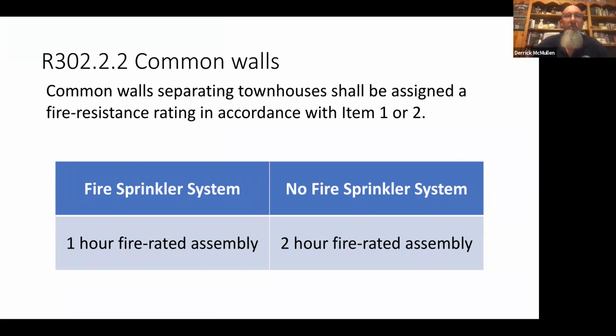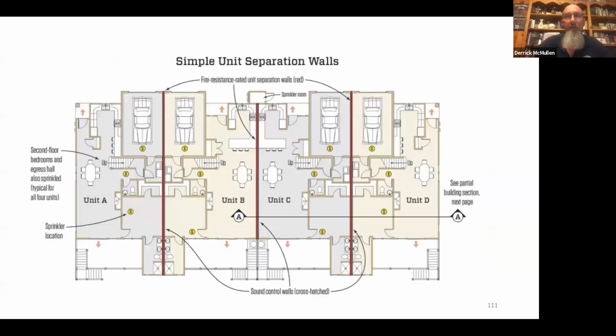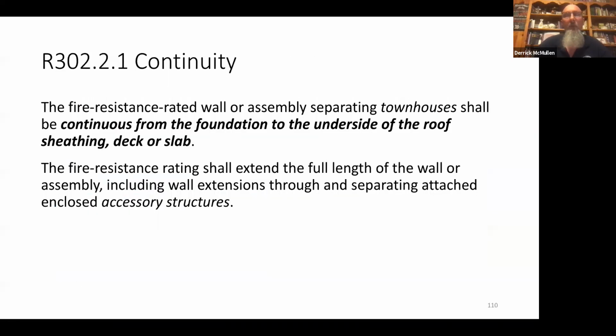Once again, you put a sprinkler system in, the rating can be cut in half. With the fire sprinkler system, 1 hour. Without the sprinkler system, you have to have a 2-hour rated assembly. That's saying the exact same thing on the top half to the underside of the roof, deck, or slab. Now, the difference is the way that common wall is constructed is a little bit different.